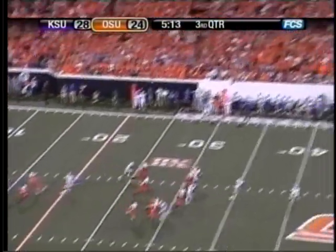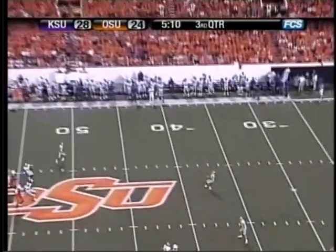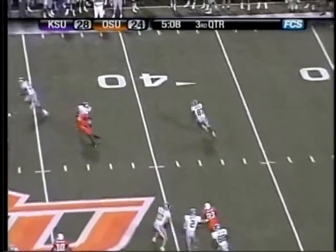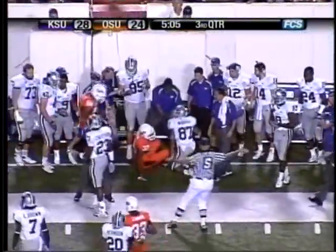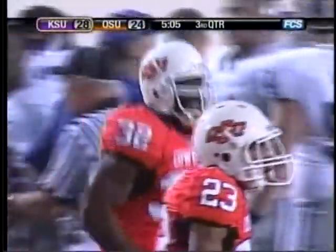Best punt return unit in America back there to take it. Fodge's punt is short and is taken by Murphy on the right side at the 38. Turns the corner, right sideline to the 45, and then is tackled hard out of bounds at the 49. Boy, that was a heck of a play.